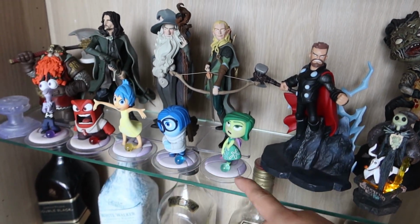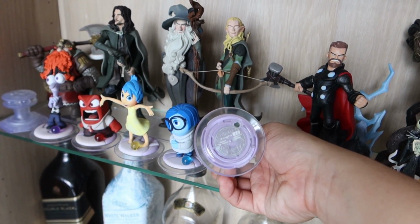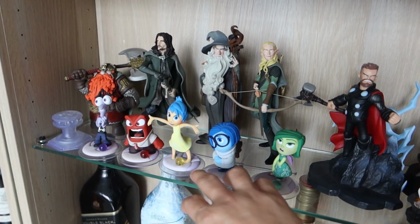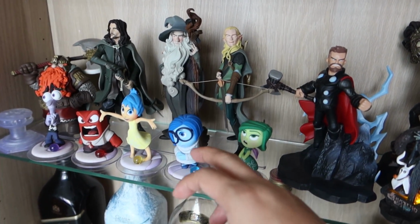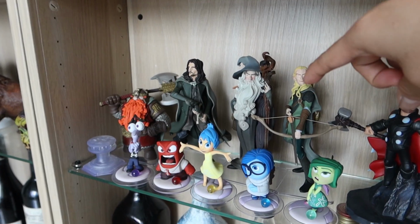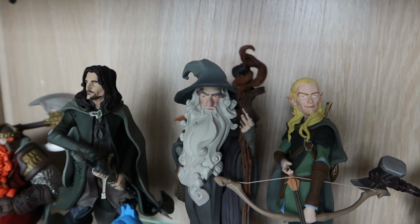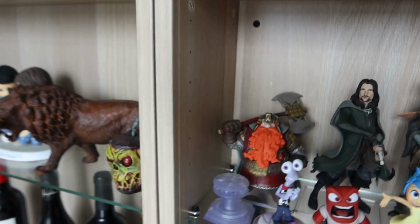This is also, I think, an Xbox collectible. They have some chip inside where you can play them, something like that. So I really love Inside Out, so that's why I got this one. I think Sadness is a bit hard to find these days. And the black ones are with the collectibles. They really like these mini epics, so they're actually pretty good. And I got something for this one, this bad boy here, coming within a few weeks.